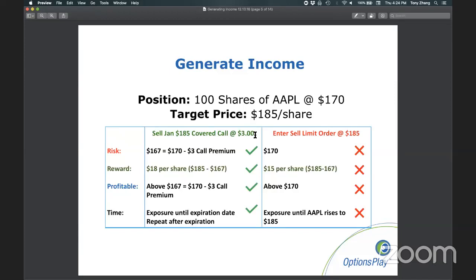So now what this allows you to do is effectively do very similar things, because when you sell a call option, you have the obligation to sell the stock at the strike price that you've chosen. So if you sell a 185 strike covered call and the stock goes above 185, then you're obligated to sell your stock at 185. Very similar to placing a limit order at a specific price. So if the stock hits that limit order, you will exit that trade.